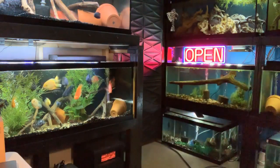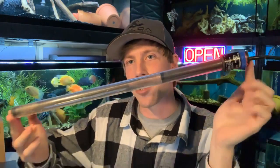All right, guys. So the topic tonight, the ever so famous argument of running multiple heaters versus 1 larger heater. So let me grab some heaters. All right. So here is a very common, very popular seller right now, the Ehime Jaeger, however you want to say it. This is a 300 watt heater. As you can see, it's ginormous. This is my favorite heater on the planet. I love it, but not everyone has this heater or wants to buy it.